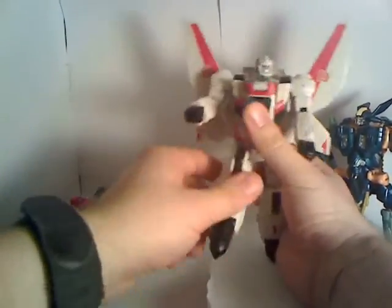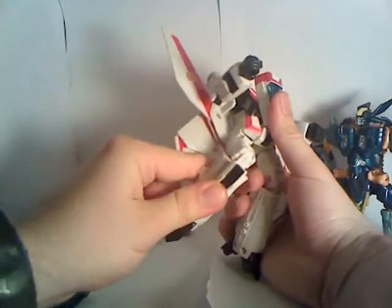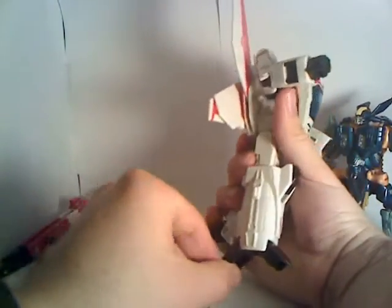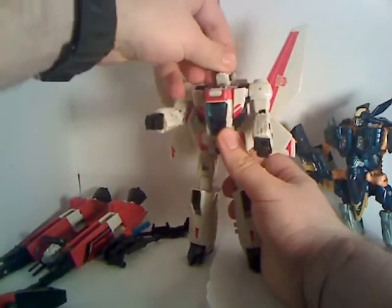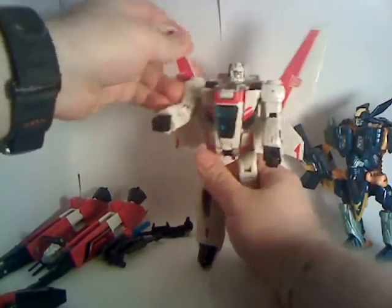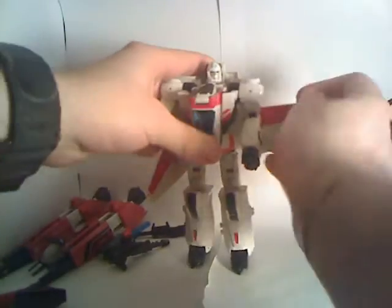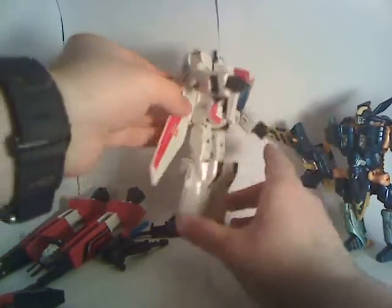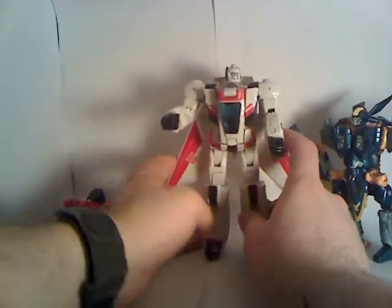For legs, he's got full range of motion. The bottom of the legs turns here, which is a bit weird. And the feet are capable of folding in and out, collapsing, which can be useful for poses. The head is on a ball joint, so it's fully posable. As for the wings, the upper ones can go up and down. So you can go for a bit more of a classic Jetfire look by folding these fins back here and folding these wings down like that.